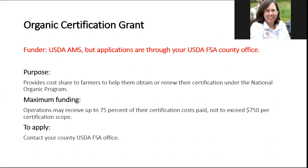Organic certification grant, we talked about this last week. It provides cost share to farmers to help them obtain or renew their certification under the National Organic Program. You can get up to 75% of your certification costs paid, and that would be up to $750 for a certification scope. And to apply for these, you'd want to talk to your USDA FSA office.